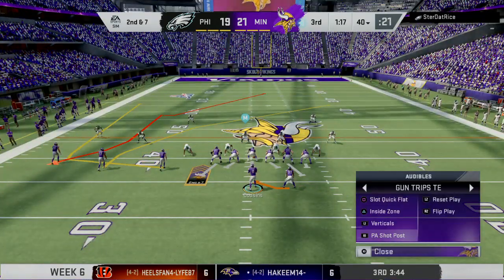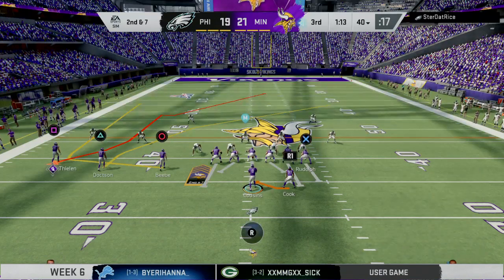Get that quarterback, D-line. Leave it. Bring up 48.